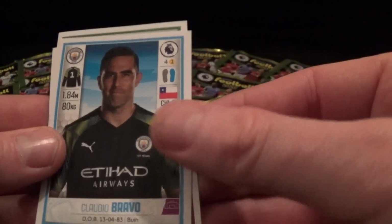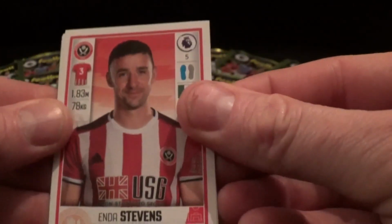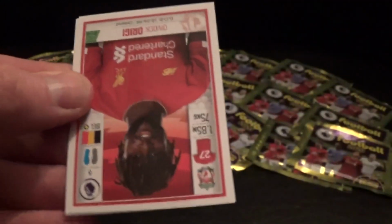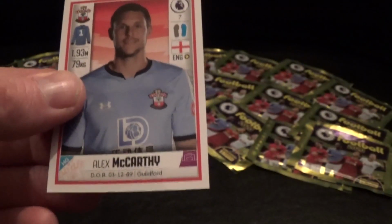Bravo. Pope. And Steeperman. Wow, pretty cool. Really looking forward to getting these in, guys. See how we're doing. Stevens, Aguero, Origi, David Button, and McCarthy.